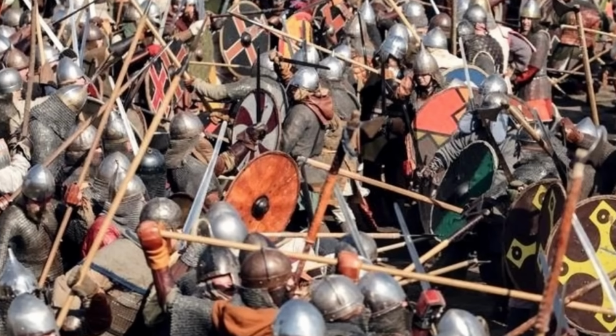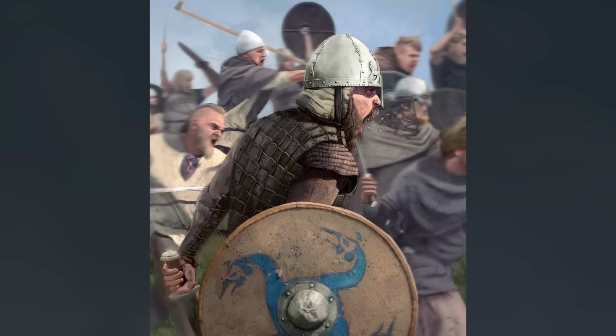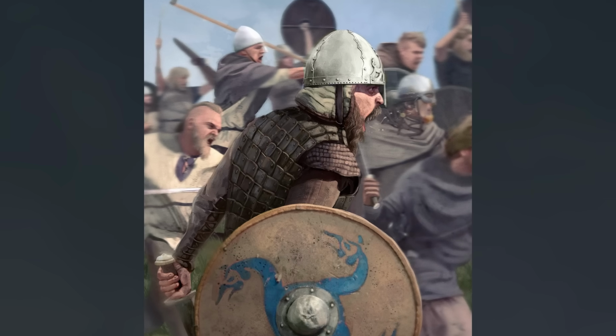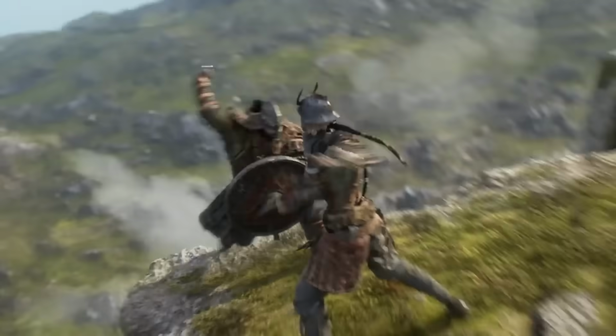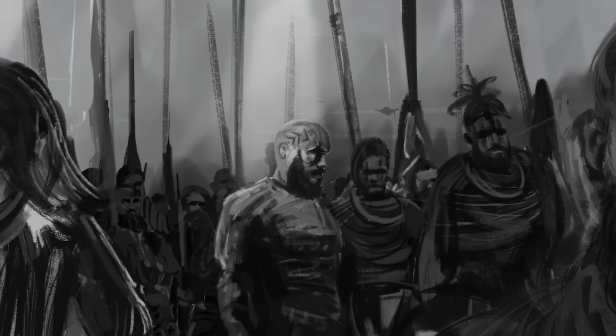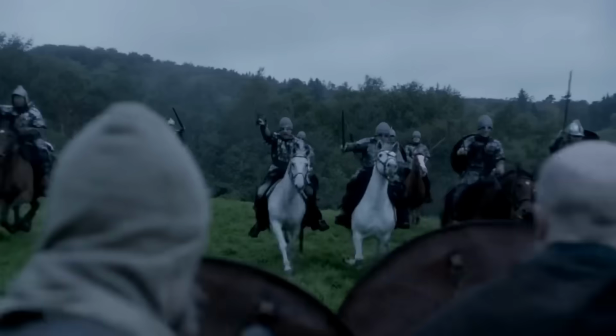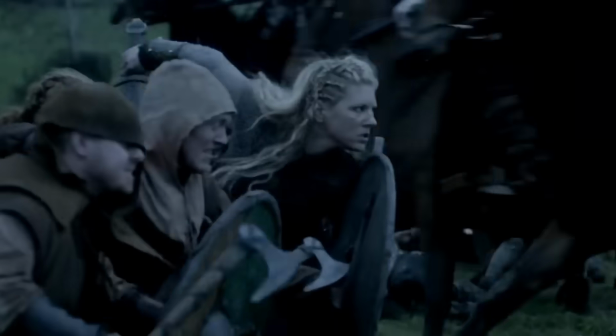Beyond inflicting horrific wounds, the krokspjord excelled at a key Viking combat tactic: shield manipulation. The hook could catch the rim of an enemy's shield, allowing the wielder to pull it down or aside, creating an opening for allies to exploit. In the densely packed shield walls where much of Viking combat occurred, creating even momentary vulnerabilities often proved decisive.